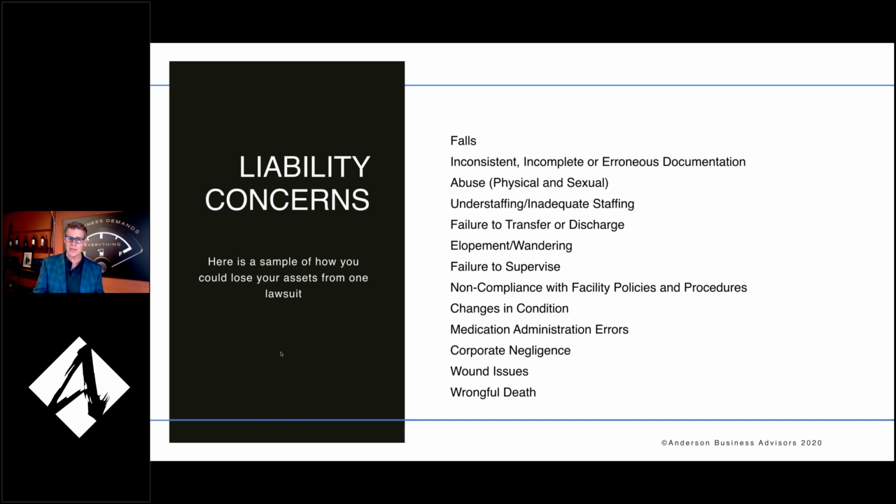Understaffing, right? Or inadequate staffing, that can give cause for a lawsuit. Failure to transfer or discharge. Maybe they need to go to a higher level facility of care. They need that, but they don't get transferred in time and something happens. You can be sued for that. Failure to supervise. Policies and procedures that are put in place, maybe by the state, that you're not following. Wrongful death, wound issues. I mean, these are all causes that lead to lawsuits. All right, there are ways in which attorneys can come after you.